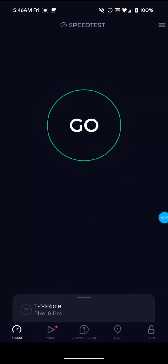Like I've said in my other video, this server for some reason does seem to give me higher ping. I don't know why that is. I think maybe because it's a further away server. But this server does seem to give me better upload speed for some reason, so we'll see what we get.